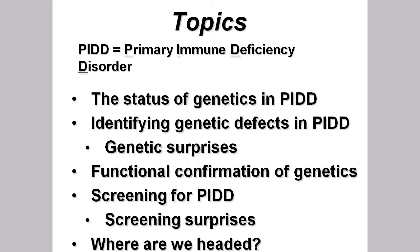So let's talk a little bit about screening for immunodeficiencies, and I'll talk primarily about newborn screening for SCID, because that's where there's been a lot of work done. There's now a lot of experience on this. So just to remind you, on January 21st of 2010, the Advisory Committee for Heritable Disorders voted unanimously to add SCID to newborn screening.